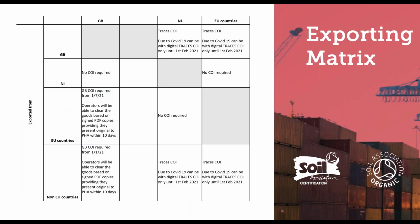So this matrix is just to really summarize what I've been talking about and to really have a holding place so that you can see whether a paper copy is needed or not. There are a lot of different kinds of requirements due to COVID coming in, adding to a lot of confusion. So if we follow the matrix, GB to GB, no paperwork needed. GB to Northern Ireland, you need a Traces COI.